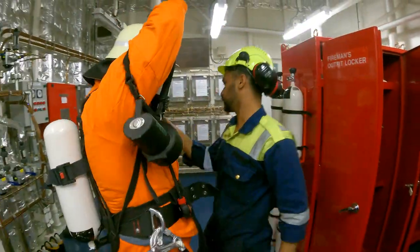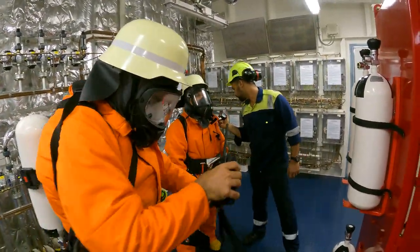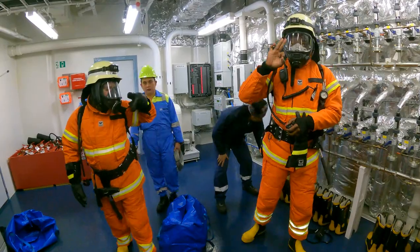Okay, fire team 1 ready. Very good. Third engineer, pressure 260 bar. Waterman, pressure 265 bar. What are your pressures? Both 280? 300?